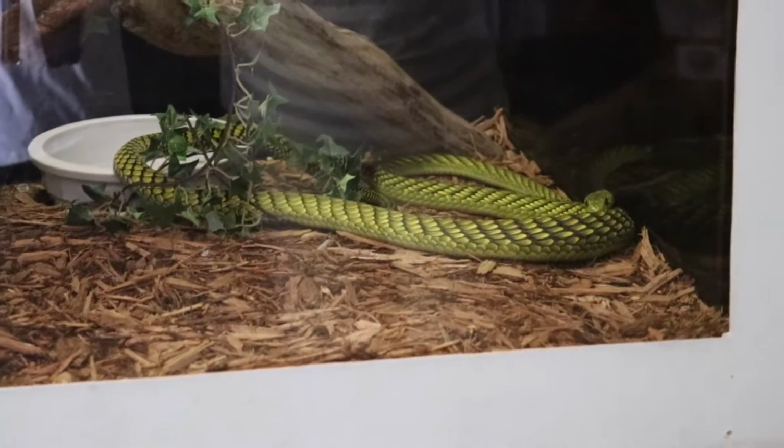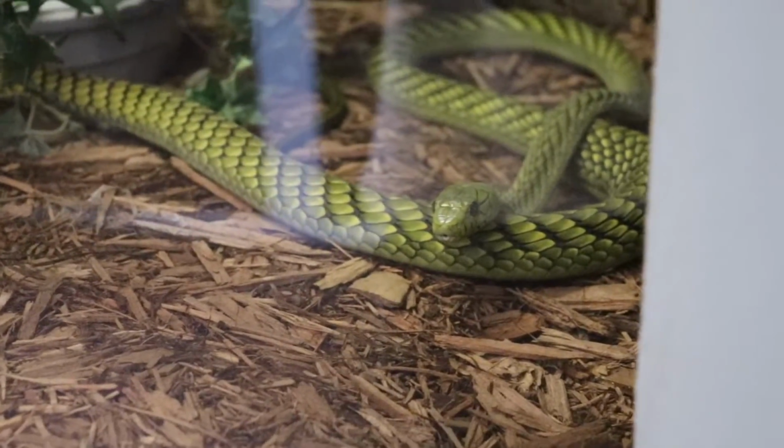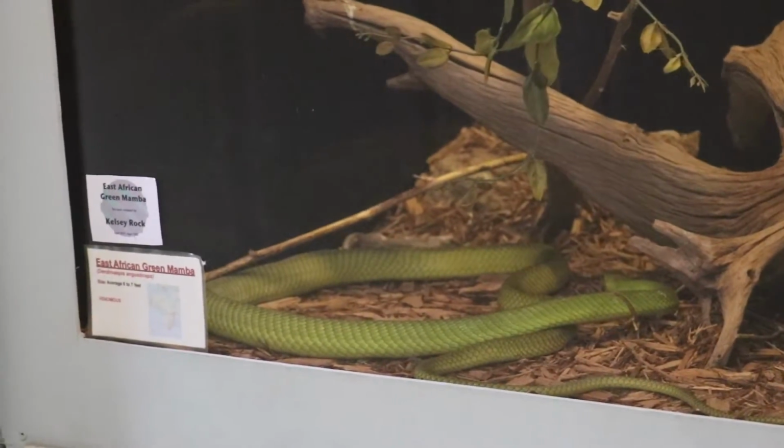Here is a West African green mamba, really my favorite elapid there. The pattern on those guys is just so cool. That really cool scale pattern just looks awesome. Over here you can see the East African green mamba, a little bit different.